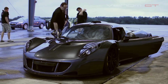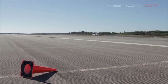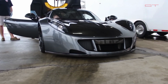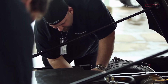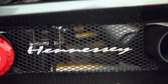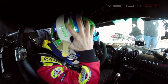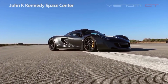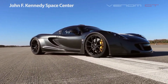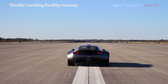9. The Hennessy Venom GT. On Valentine's Day in 2014, John Hennessy of Hennessy Performance declared an end, for a time, anyway, to his feud with Bugatti. After years of sparring, the American car manufacturer saw his Venom GT seize the world record for fastest car on NASA's Kennedy Space Center runway. The car took 2 full years to engineer and develop. 29 were made. The manufacturer has only let them go for approximately $1.2 million apiece.